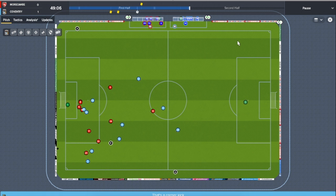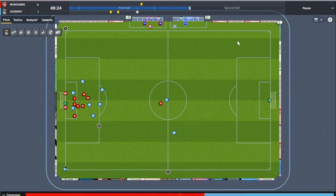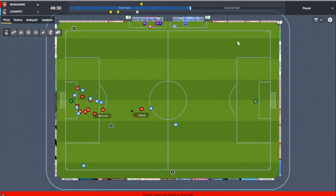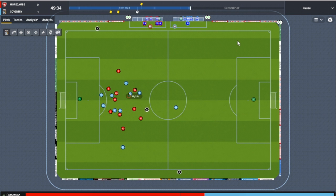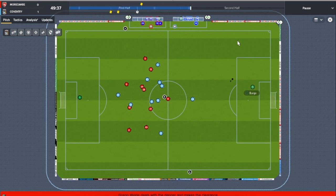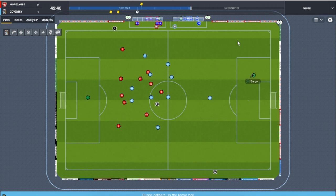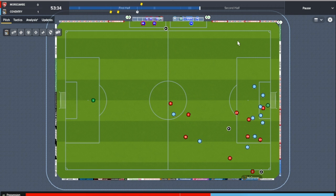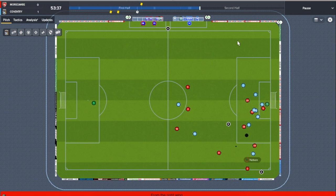Vincenti. I thought that was a goal kick for a second, and I was going to go mental. That was awful. Not a great corner, and a chance maybe for Morecambe. Well, no, because I don't know what they were trying there. The Morecambe forward. Morecambe struggling a little bit.